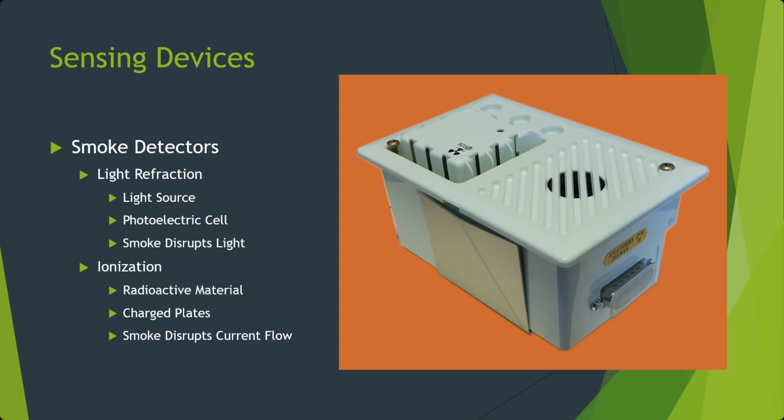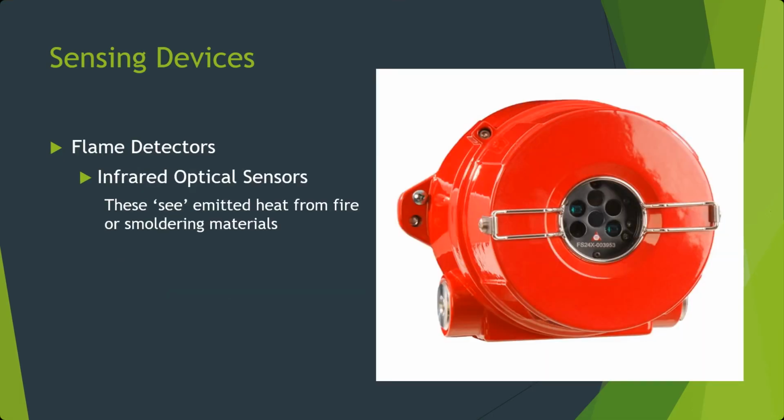It was the ionization style. But yeah, a lot of your home smoke detectors are ionization style, so you've probably handled them before. Hopefully you've changed the batteries in yours.